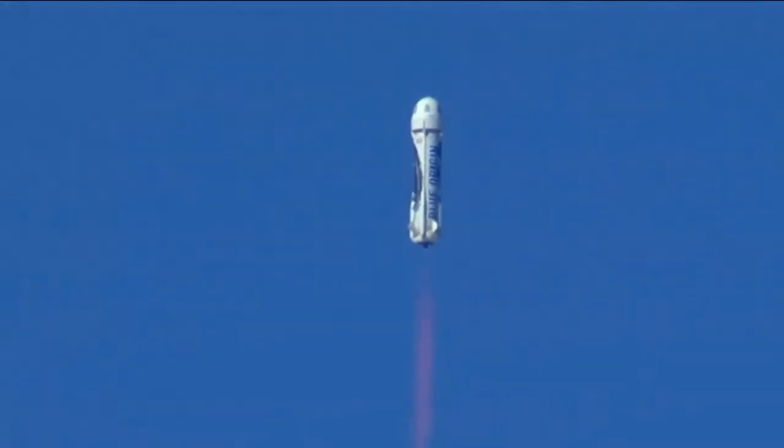Coming up in a couple seconds here, we'll hit max Q. This is the point where the aerodynamic stresses on the vehicle are at its max. You don't see much of a plume with this engine, and that's because the propellants are liquid hydrogen and liquid oxygen. So it's actually a very clean burn. It's the fourth flight of this new Shepard rocket. We're now at Mach 3, 150,000 feet. There we go. We've hit MECO. Main engine cutoff. Right on target.